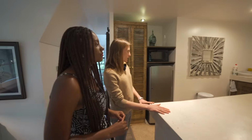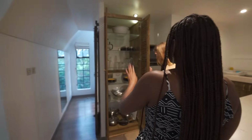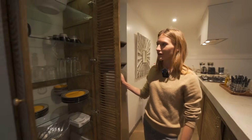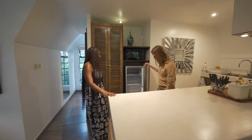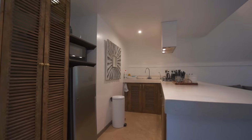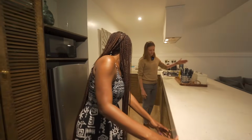So kitchen-wise, fully equipped kitchen. Lots of storage space. You've got all your pans, crockery and glasses. We even have champagne glasses. We've had a few proposals here in the past. Such a beautiful spot. I can understand why. When our guests arrive, we give them some milk, cold water and ice, and then lots of cutlery and storage space.